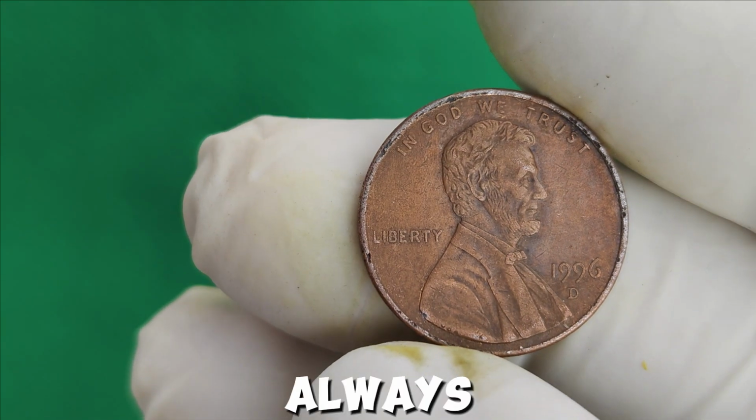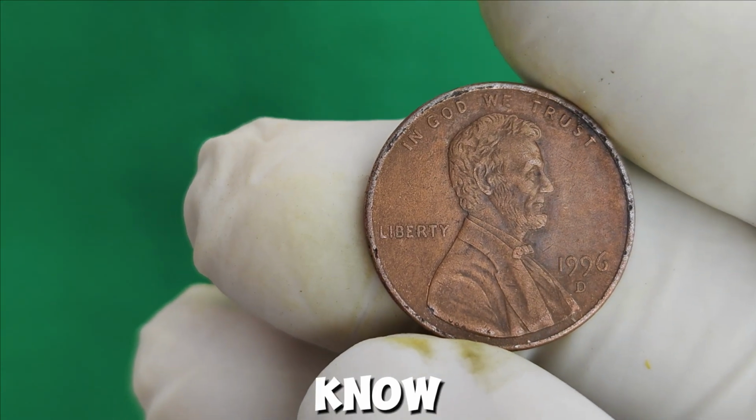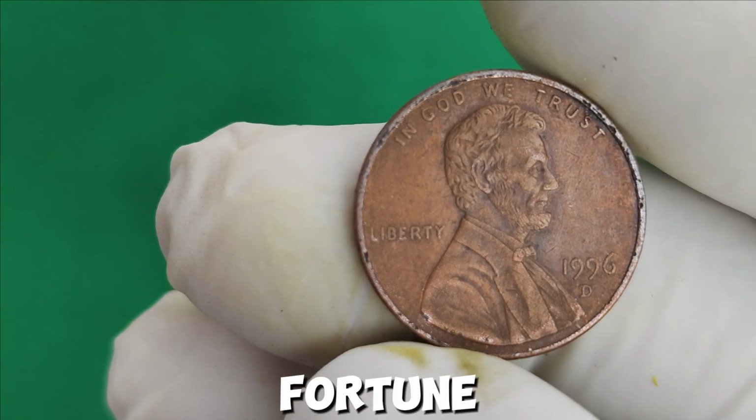And remember, always check your change, you never know when a rare penny might turn into a fortune.